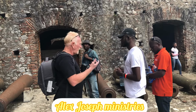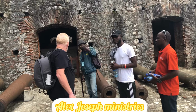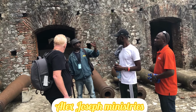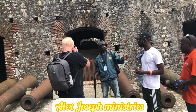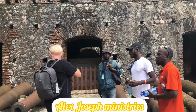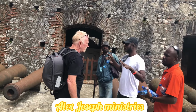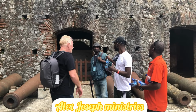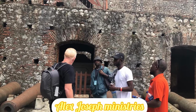Did they fight a lot with these cannons? It's the Battle of Sanssouci. And our cannons at the port of the Cap Français. We have a division in the west. At that time, they didn't really fight each other. The country was divided into two parts, one in the north and one in the west.